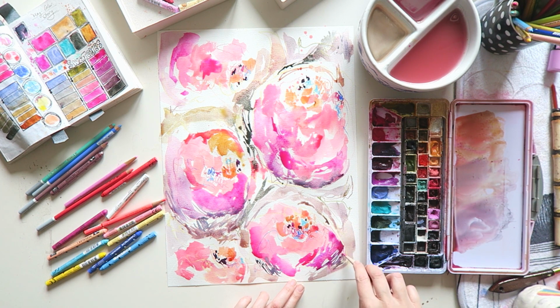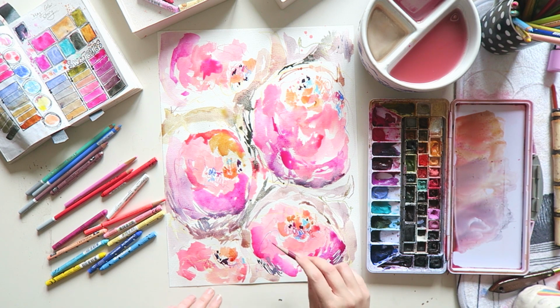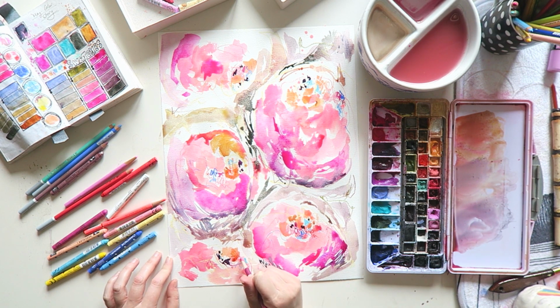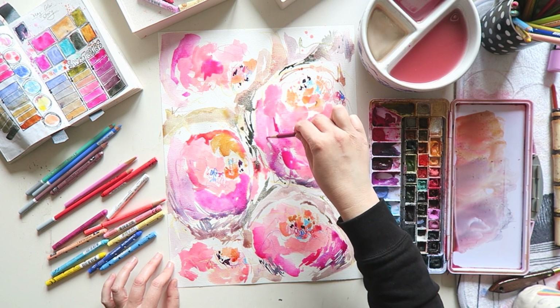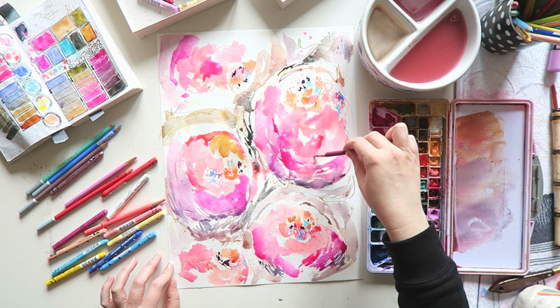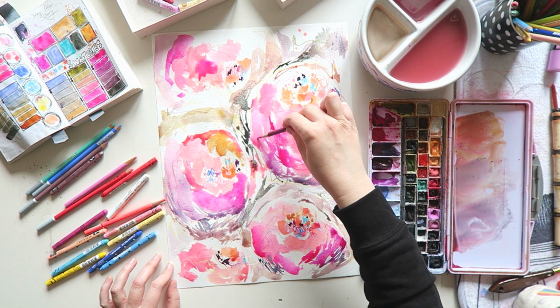So here I thought I would add a few lines, I want to say detail. I want to say brushwork, but it's not a brush, it's a pencil. And the fun thing about this is that because some of the paint is still wet, I can drag some of the watercolors with my pencil. And this is not a water-soluble pencil, but you could absolutely use a water-soluble pencil. It gives you an interesting effect that I enjoy. It drags the watercolor a little bit and it looks really pretty.